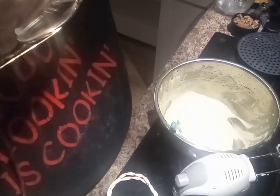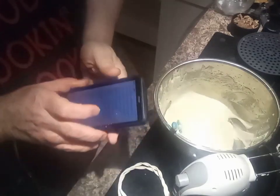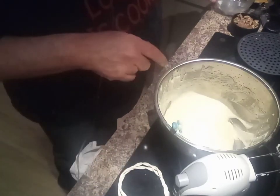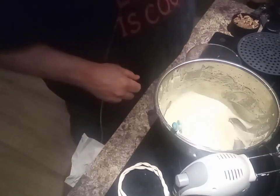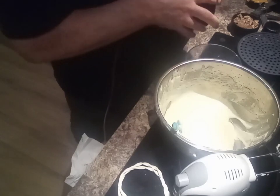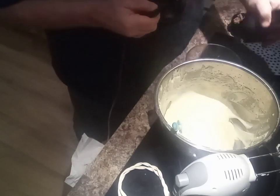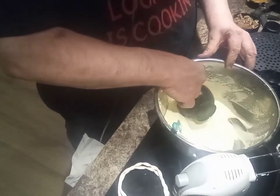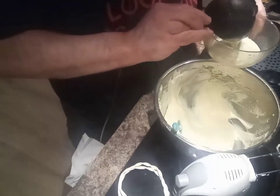Cool, the next step. I'm kind of reading this. I should remember this, but I've done it a few times. I'm going to remove a cup of the batter. I've got my other cup measure occupied, occupado. I'm going to get this one. I'm going to remove about a cup and put it in this bowl. I should have just left it in the cup, right?